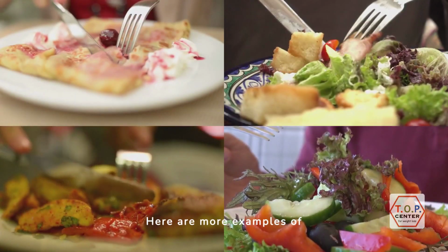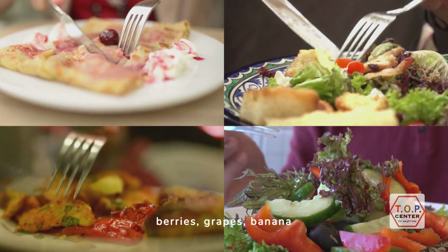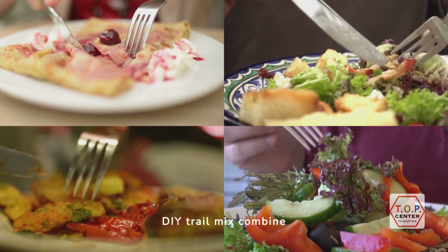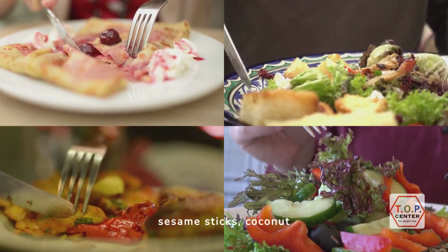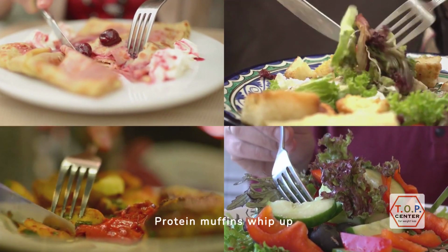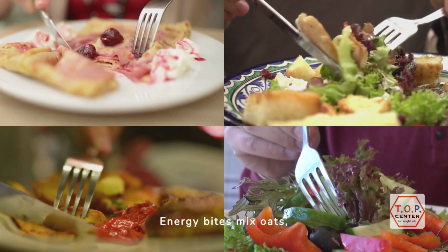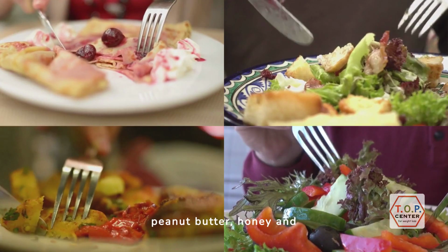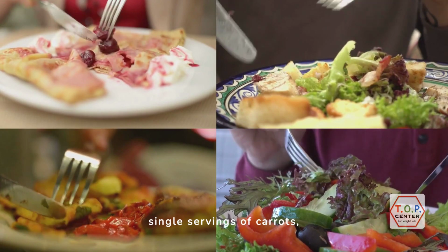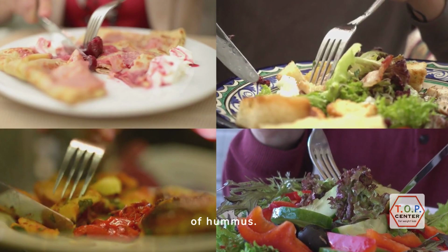Here are more examples of healthy, satisfying snacks that can be prepped in advance. Fresh fruit skewers: thread berries, grapes, banana chunks, and melon cubes onto a skewer. DIY trail mix: combine roasted unsalted nuts with sesame sticks, coconut flakes, dark chocolate chips, and dried fruit. Protein muffins: whip up a batch with almond flour, eggs, vanilla, and baking soda. Energy bites: mix oats, peanut butter, honey, and chia seeds, then form into bite-sized balls. Veggies and hummus: prep single servings of carrots, celery, and bell pepper strips with 2 to 3 tablespoons of hummus.